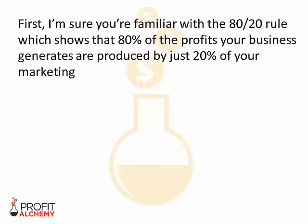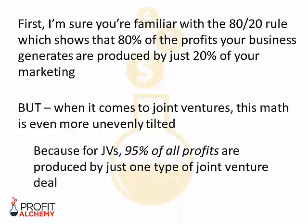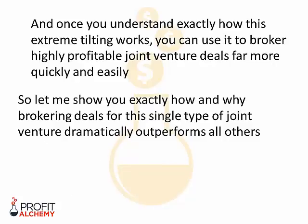First, I'm sure you're familiar with the 80-20 rule, which shows that 80% of the profits your business generates are produced by just 20% of your marketing or 20% of your effort. But when it comes to joint ventures, this math is even more unevenly tilted because for joint ventures, 95% of all profits are produced by just one type of joint venture deal. And once you understand exactly how this extreme tilting works in your favor, you can use it to broker highly profitable joint venture deals far more quickly and easily. So let me show you exactly how and why brokering deals for this single type of joint venture dramatically outperforms all other ways to do it.